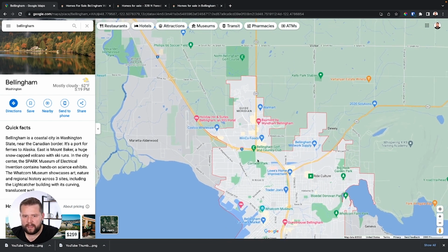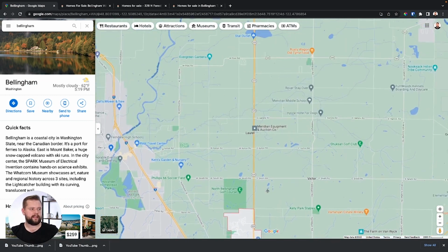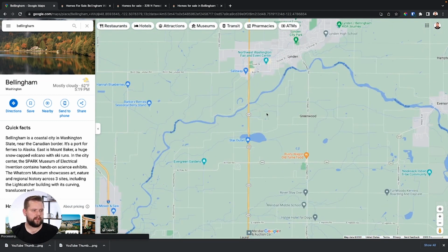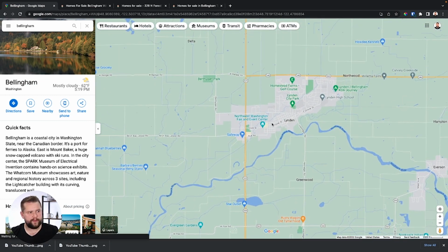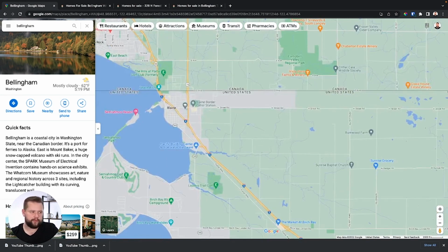But if we go back to our fancy map, let's take a look more at North Bellingham. Now, as we go more north here, you're going to see we have the Guide Meridian Highway. This highway goes all the way to Lynden. So a lot of people from Lynden will use this to commute to Bellingham, and it will, of course, eventually take you to the Canadian border. Of course, you also have border access over here in Blaine.